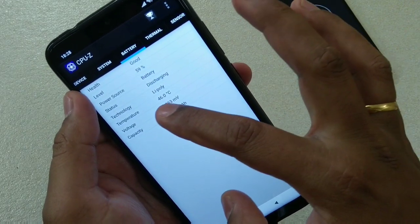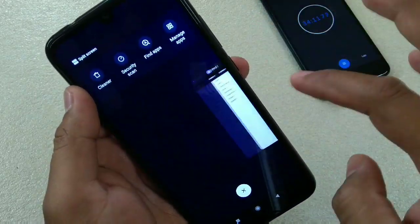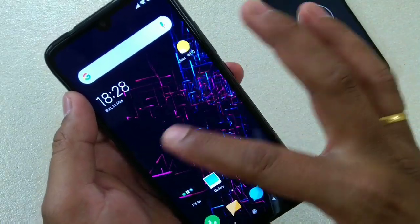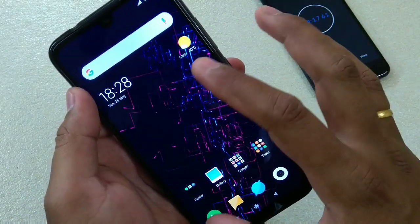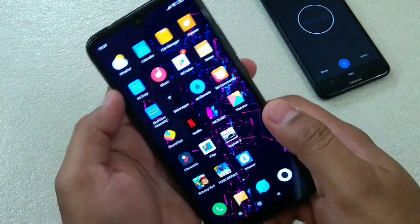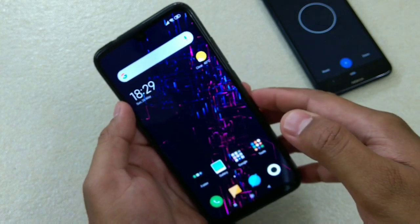Another thing is that this temperature is touching 46 degrees, and that is the reason that, as I told you, when I crossed 20 minutes, it started lagging a bit. Okay, so the lag was there, but it was just for 2-3 seconds, and otherwise the gameplay was really good. So in terms of gaming, I believe that you can go for this device.